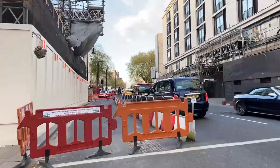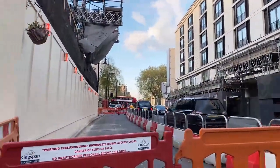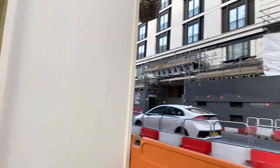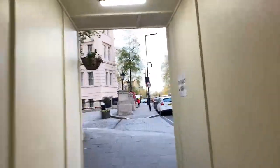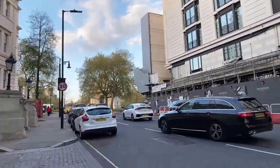That was nice. Oh no, they're gonna block my path. God damn it. Because if I go through here, I'm gonna miss all the action. So what I'm gonna do is quickly run through this tunnel, man. Oh, man. Okay, we're out the tunnel.